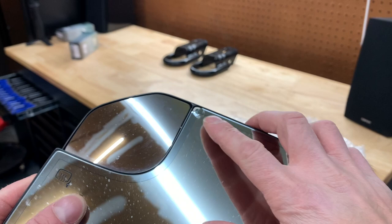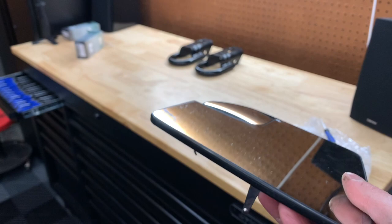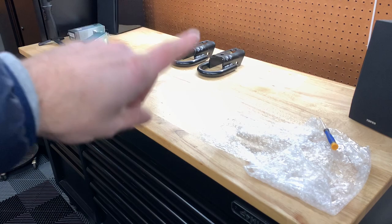So just for reference, there is the chip. It's a perfect mirror, but it's just that little chip. It still functions totally fine, but it's that little chip. Of course, it's going to annoy me, so I guess that's toast, but I'll hang on to it just in case I ever need a spare one. But all right, let's move on to the replacement Morimoto turn signal, and then we can get on the tow hooks.